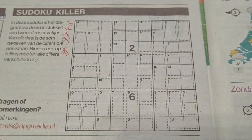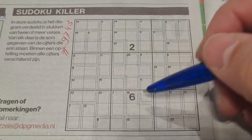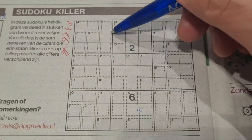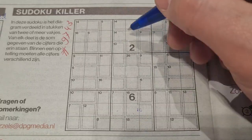9743. We have here 2 given numbers. In this triple box of 16 we have a given number 6. That means that those 2 boxes together should be 10. We have a triple box of 14 with a given number 2. That means that those 2 boxes together should be 12.